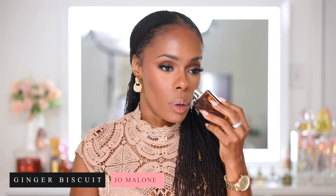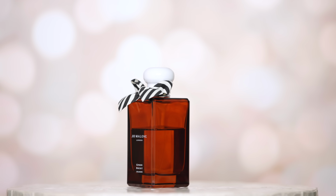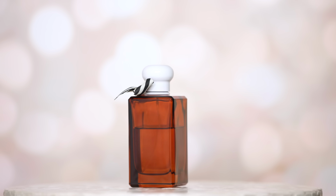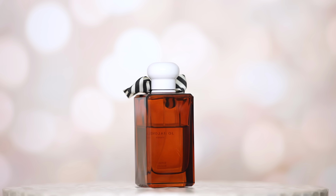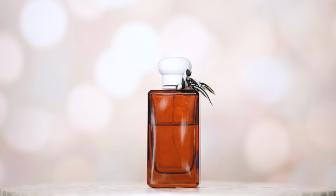So next up is a fall winter classic. I mean, every year we rush to Sephora to re-up if we have emptied our Ginger Biscuit from Jo Malone. This is so beautiful. It is ginger snap elevated, but make it a perfume. That's exactly the vibe that I get from this, and I always describe it that way because I just could not believe how likable this scent was for me. And not only for me, my daughter wears this one out.